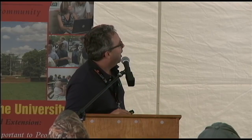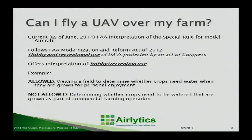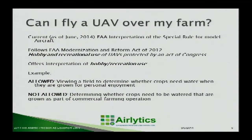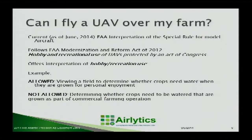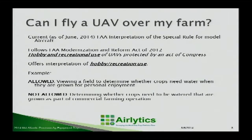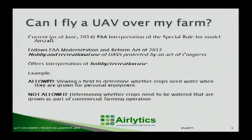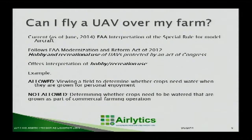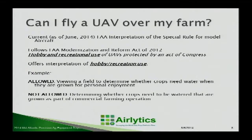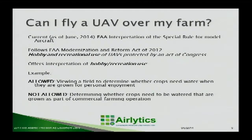However, just in June, the FAA made an interpretation of this special rule for model aircraft, and it follows the Modernization and Reform Act of 2012 in which Congress asked the FAA to come up with a plan for integrating UAVs into the national airspace. And what they did was they said that hobby and recreational use of UAVs is protected by an act of Congress. And they offered this interpretation.